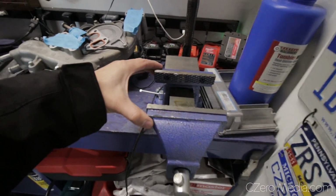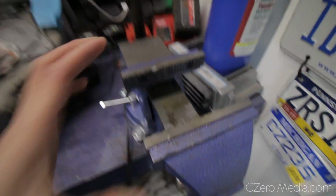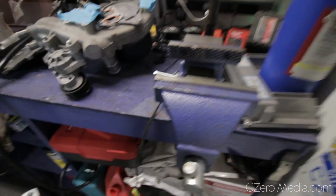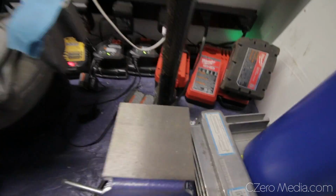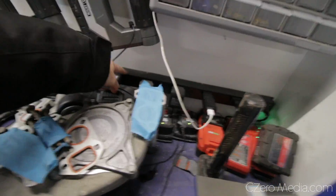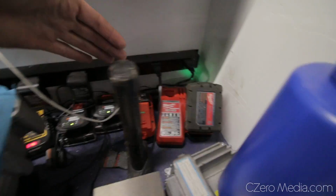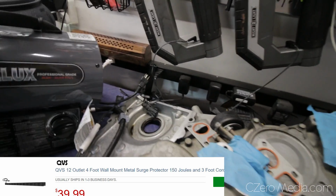Over here, I have a vise from Harbor Freight. Really cheap, works great, no issues. Never had complaints on it. Here is a power strip that I picked up from Micro Center. It's got like 10 ports on it. I have my old chargers lined up here, so it's nice and topped off all the time.